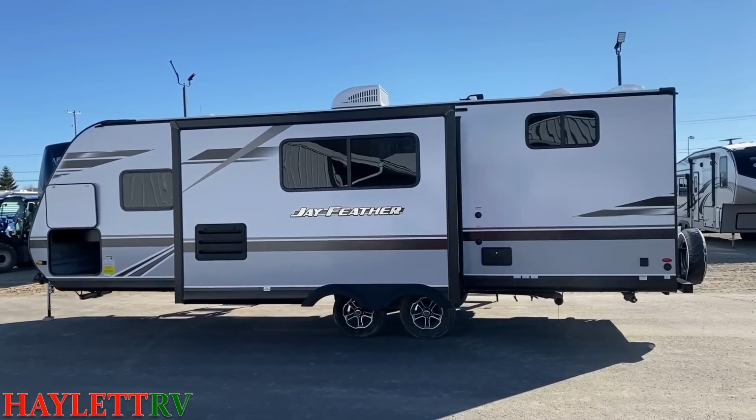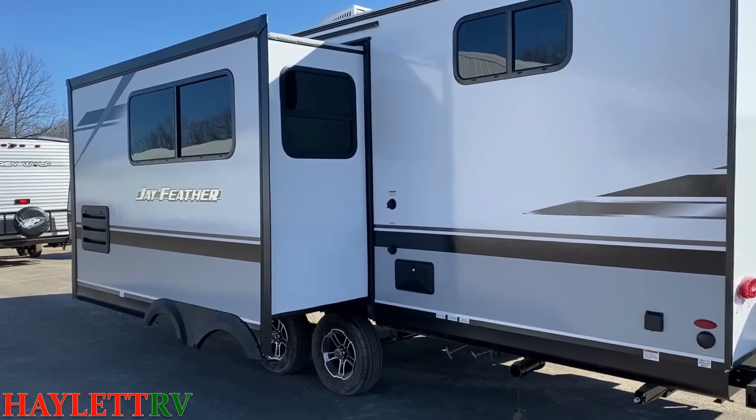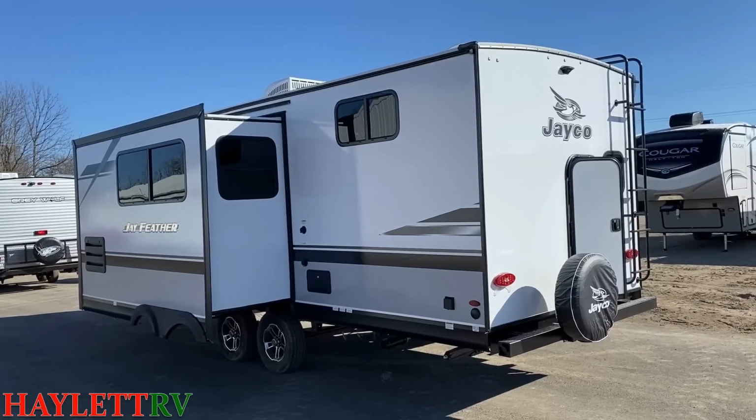Actually, I think we pretty much got it, although I do want to get you back here behind the slide next to the sewer hookup station just so you can see it does have a black tank flush, it does have that full outside utility shower, and just a quick mention that it does have those tinted windows to help keep the sunshine and the nosy neighbors out.